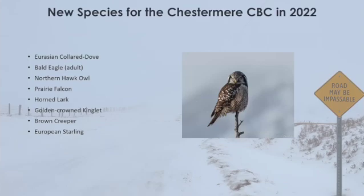So we had 8 new species this year, from a Eurasian collared dove in Chestermere itself, a couple of adult bald eagles, the northern hawk owl, which is count week, so it doesn't actually count. I apologize, that should have been taken out. We did have a prairie falcon in the northwest, and these other species were also new to the count.